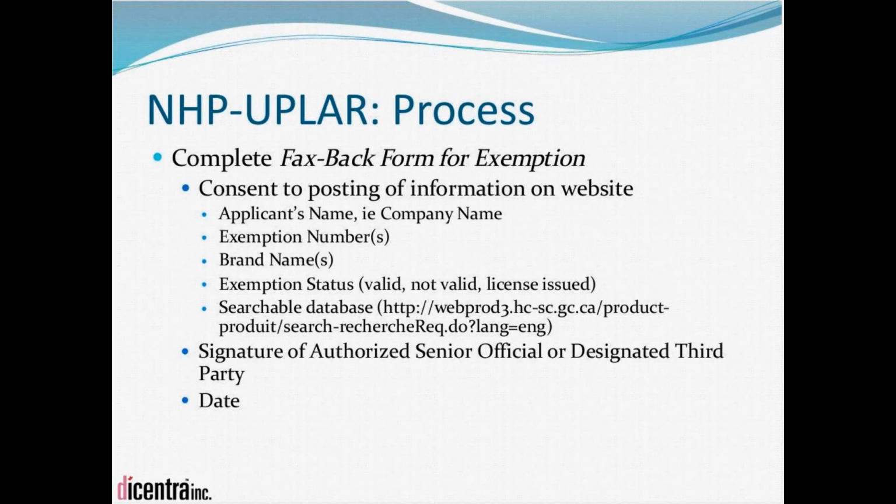And again, this is a searchable database. As I say, there's close to 900 products listed in there at noon hour today, and the number is increasing. Again, you need the signature of the authorized senior official or designated third party and the date. So this is all information that needs to be completed on the fax back form. It's approximately 3 pages.